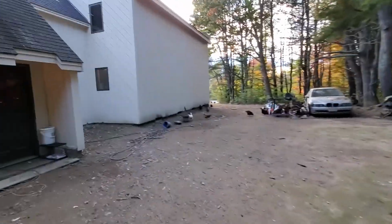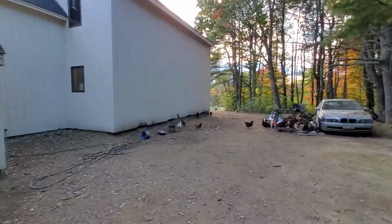Okay, so now we're moving into the backyard. This is where I keep some of the other projects. I keep my chickens. Chicka-chickos! Oh, you guys need water.